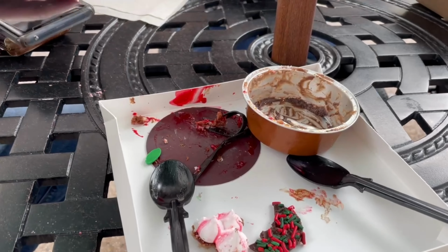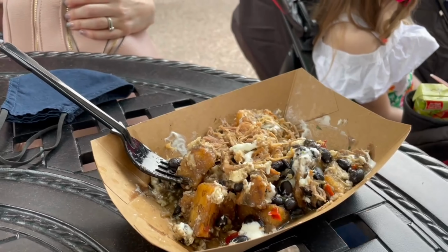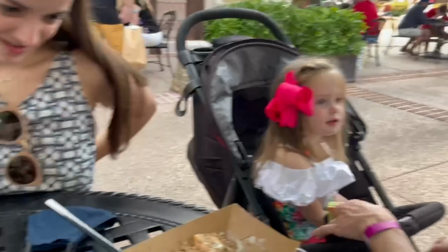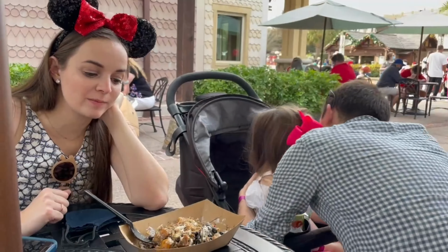Across from Amorette's is a little station that has poutine. Thoughts on it? Still being destroyed, it is so good. They had a bunch of different ones too if you don't like pork. I would recommend it.